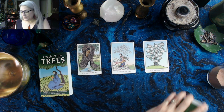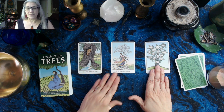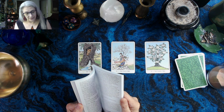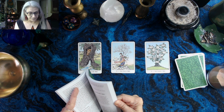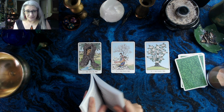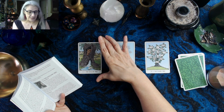Now, obviously, I can't go at this intuitively because I don't know what these represent. So, the hollow tree first. Now, this is a lot. I may not read the whole thing, but let's take an example here.